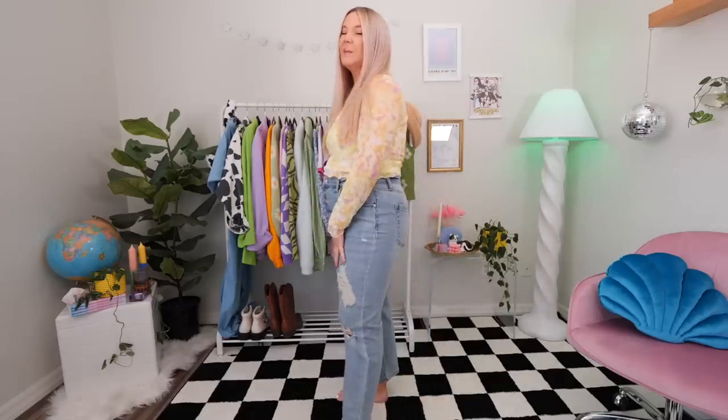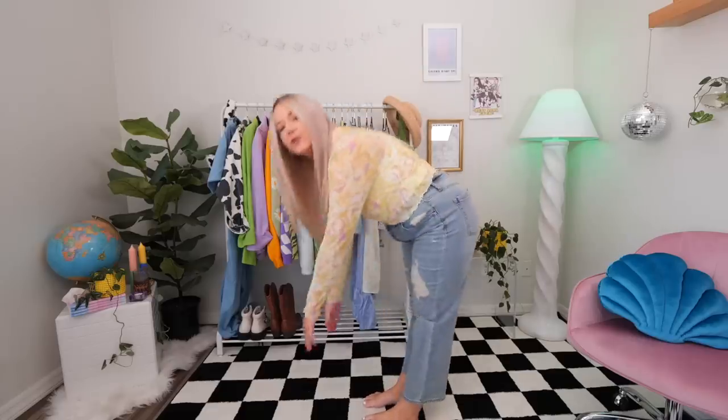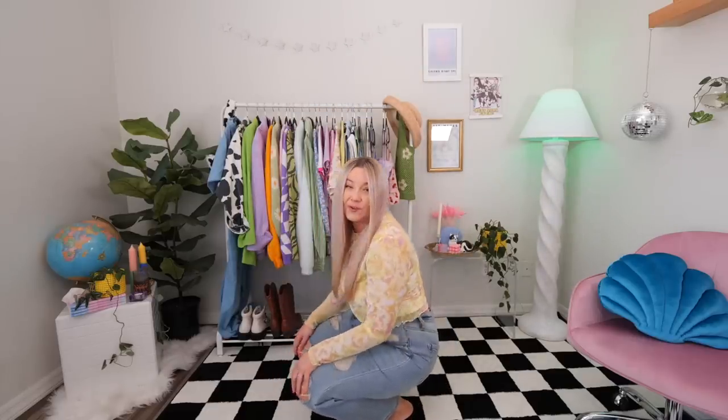Okay. Right off the bat, I will say that these fit me like a glove. They actually fit perfect. They're not too tight. They're not too loose. They're pretty stretchy, I would say. Definitely able to bend over, definitely able to sit down, kneel down. These are actually even comfier than the last ones.